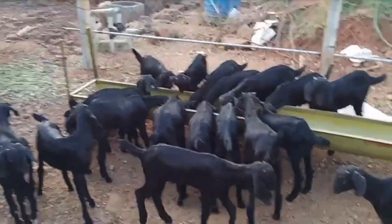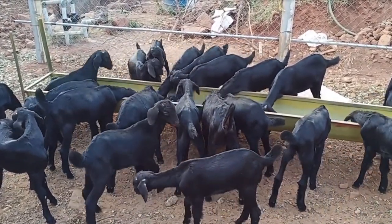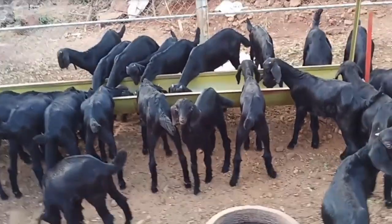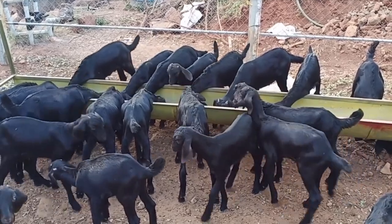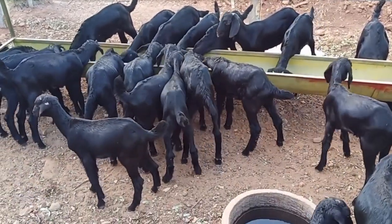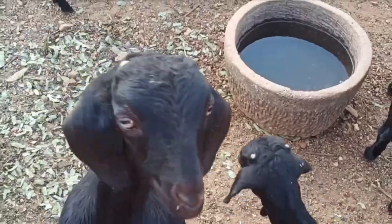The average weight of an adult buck is 40 to 44 pounds and an adult doe is 35 to 40 pounds. Both sexes have long horns that are around 5 to 6 inches. Although the average weight of these goats is less than most other meat breeds, the meat quality and kidding capacity do make up for it. The goat kids thrice in 2 years.